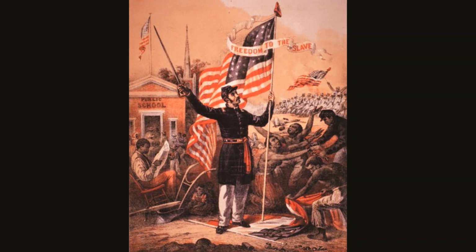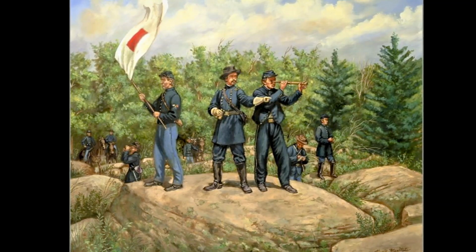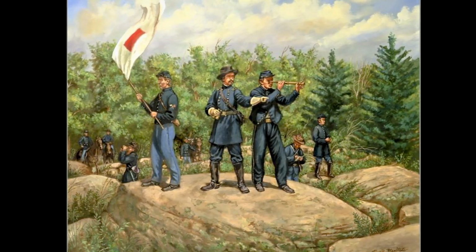These German soldiers achieved notable combat records, as well as supplying critical skilled personnel to the artillery, engineers, and signal corps, the technical branches of the Army.